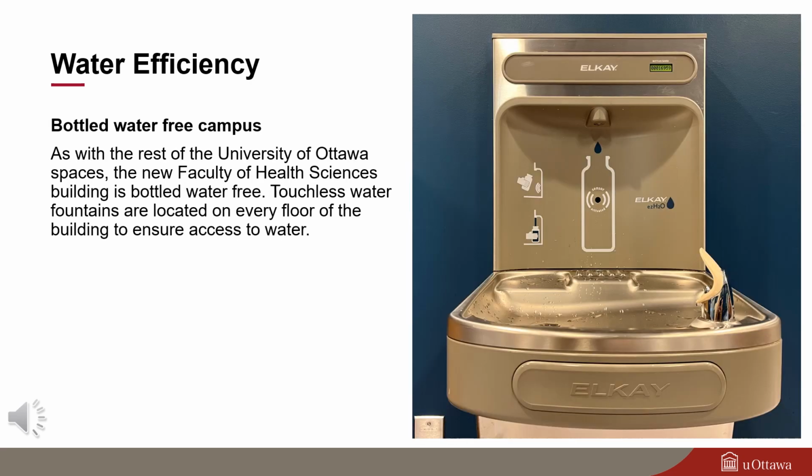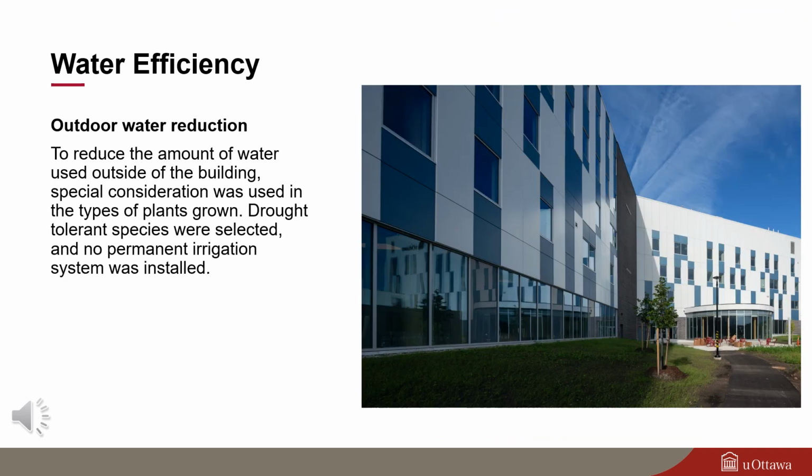Aligned with the rest of the university, the FHS building is bottled water free. Touchless water fountains are located on every floor of the building to ensure convenient access to water. These fountains have refillable water spouts as well as drinking spouts for ease of use.